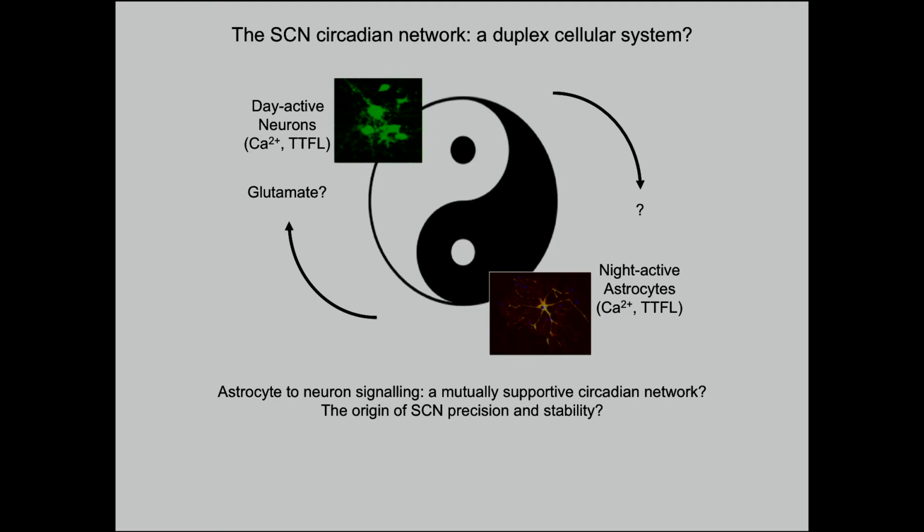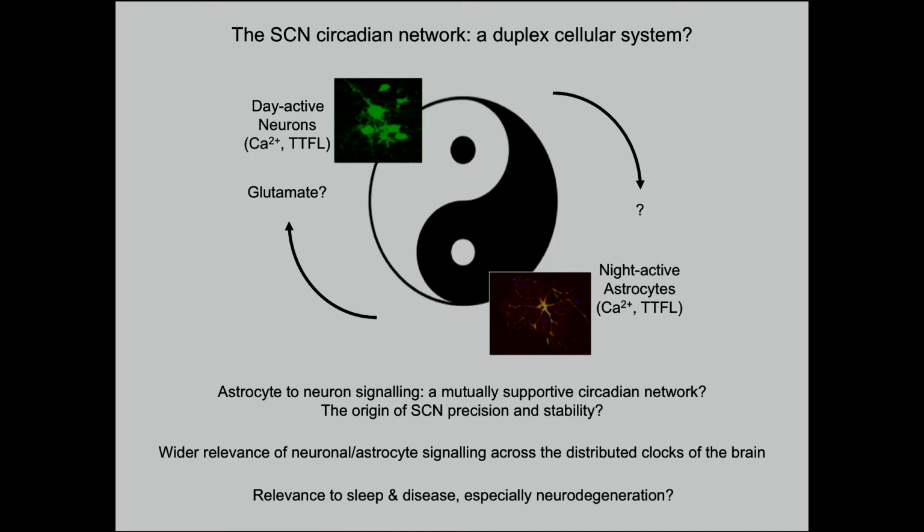And of course, there's a wider relevance here for neuronal astrocyte signaling across clocks in the brain. Is this mechanism reprised in the cortex, for example? And what's the relationship of this mechanism to processes such as neurodegeneration, as I mentioned at the beginning? So these are the elements I wanted to talk about.